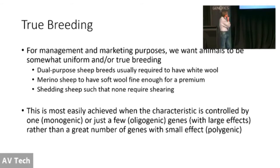Okay, so for management and marketing purposes, we want animals to be somewhat uniform and we want them to be true breeding. So for dual purpose sheep breeds, we usually like them to have white wool, right? It was a real pain when you had a black sheep turn up in your flock, as would happen from time to time. For merino sheep, we want them to have soft wool that's fine enough to get a premium. And ideally, we want it to be all over quite a narrow range of fineness. And if we have shedding sheep, we want them all to shed. We don't want to have to get a shearer in to shear the handful of them that don't shed.